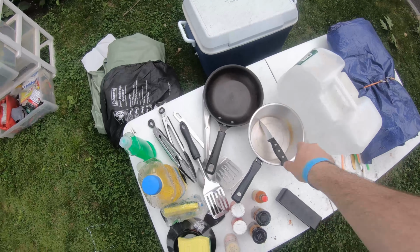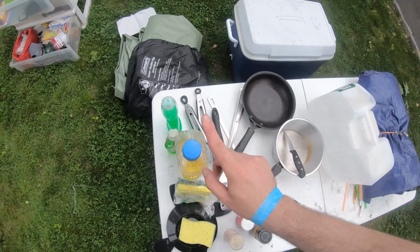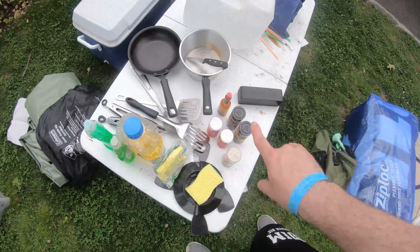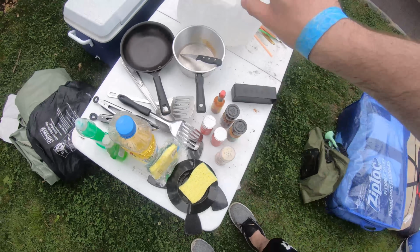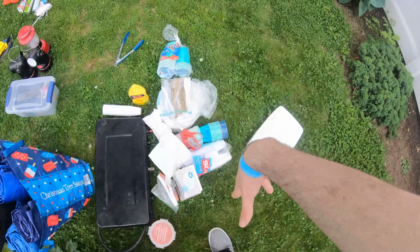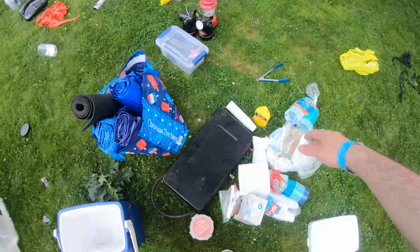So you got a pot and a pan, spatulas, tongs, cooking oil, soap to clean your dishes after, sponges to clean your dishes. Definitely bring some seasoning just to make your food taste a little better. And then obviously you have the grill, plates, napkins, forks, knives, cups, and paper towels, which I'm gonna have to get. But that is pretty much all my cooking stuff that I would bring to a festival.